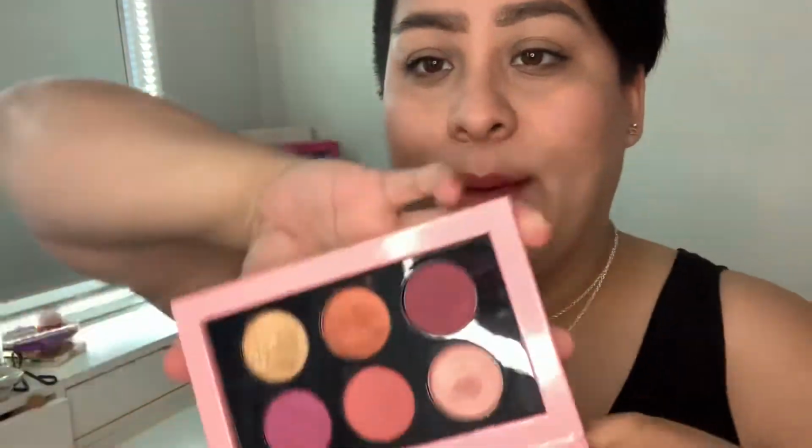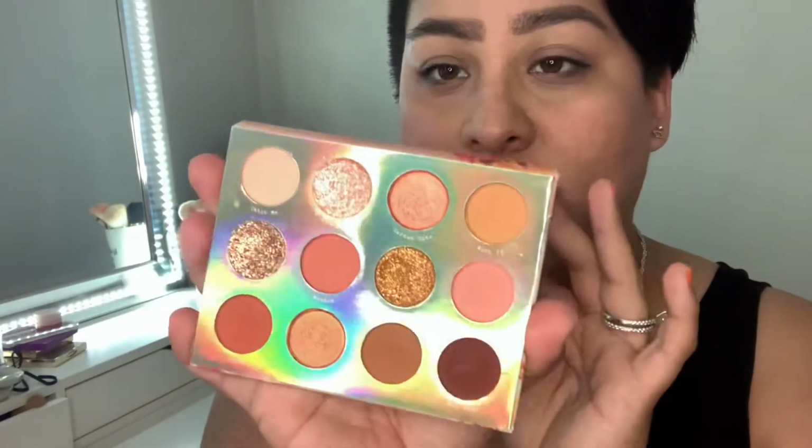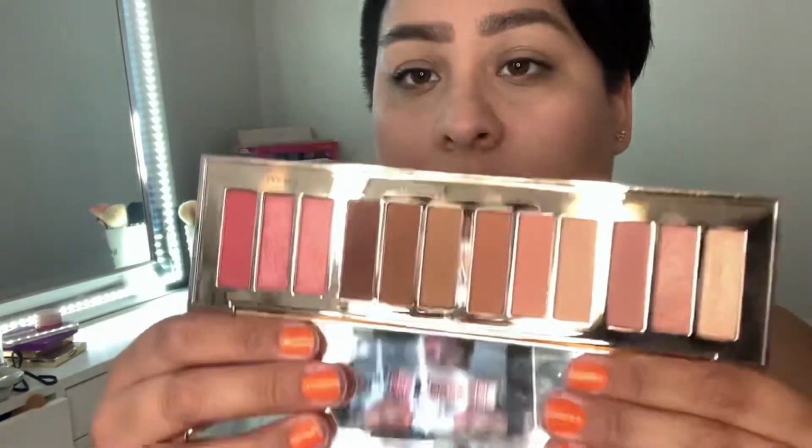So I have 3 palettes, obviously, that are in my Shop My Stash. I have the Pat McGrath. This is the Pat McGrath Rose Decadence palette, which looks like this. Kind of similar, along the same story as far as my lip color. That's the first one. And then I also have 2 more, which is the Sweet Talk palette. You're looking at the same color story again. Pretty cute. And then last but not least, I have my Instant Eye palette in Pillow Talk from Charlotte Tilbury.